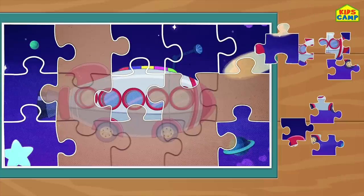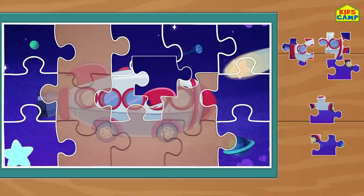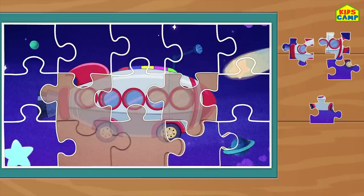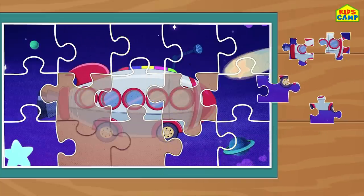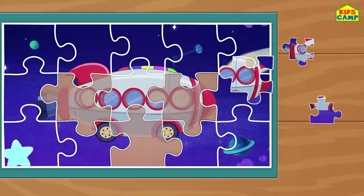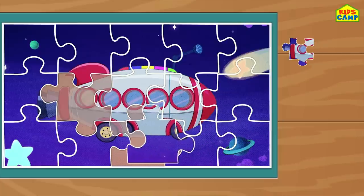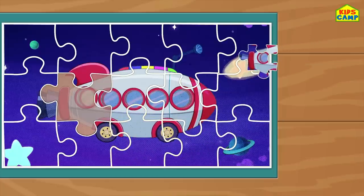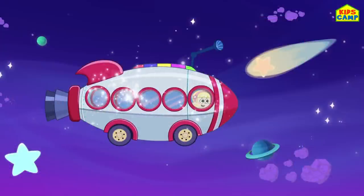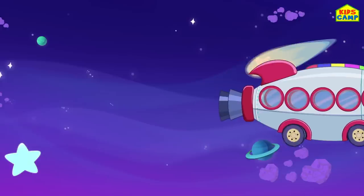Woohoo. That's right. We're almost done. Just a few more to go. A few more pieces. Wow, this looks so good. And the last piece. Our spaceship is completed. And here I go. Woohoo!